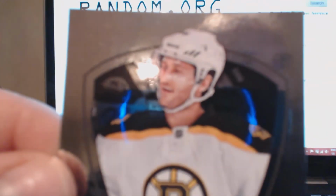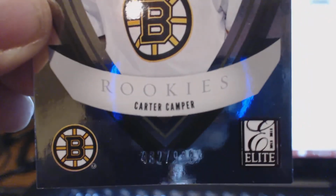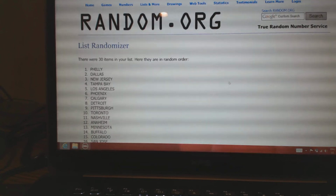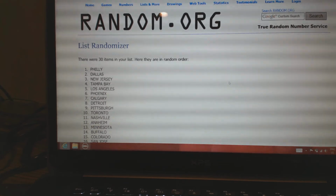Another rookie, Carter Camper, $9.99. Pittsburgh, Vancouver, Philly. Philly did not have a hit. That's Spidey. Spidey gets the camper. Two more cards to go.